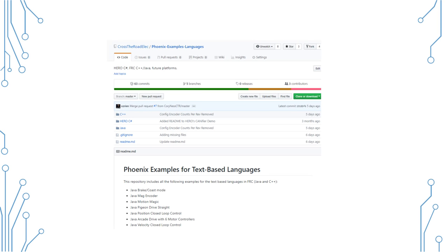Next page. We've also updated all of our examples. They're also on our Cross the Road Electronics GitHub organization, and they also work out of the box with Phoenix V5. We separated the documentation into two repositories, one for programming languages and one for LabVIEW. We find that the language examples tend to be very similar anyway, so it's advantageous to put them in one repository and document them with one set of documentation.